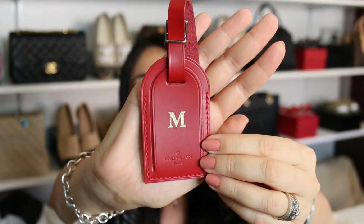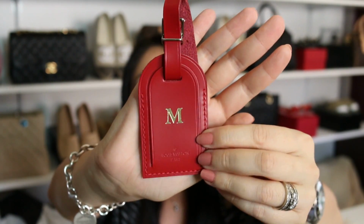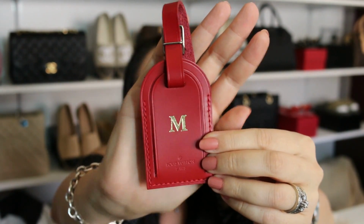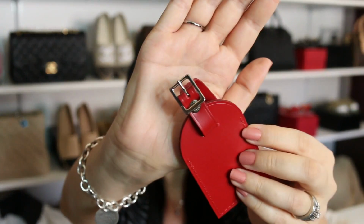The next one is one of my first ones, and I used to put it on my classic Speedy 35 Demi Abend, and this is the red large Epi tag. But I love the color of the red, and I ended up putting a gold foil M on there. And the funny thing is that this tag is actually with silver hardware, so you would think that it would be gold, but it actually ends up having silver. But I absolutely love this red. And I'm so happy that the color is picking up perfectly on the camera.